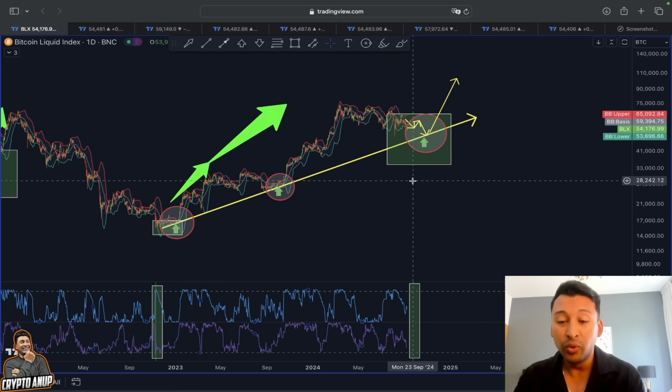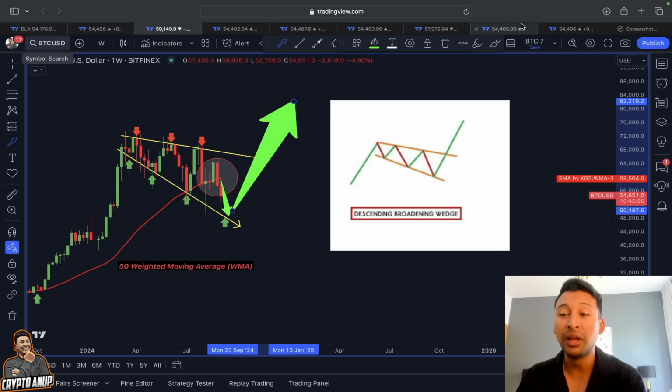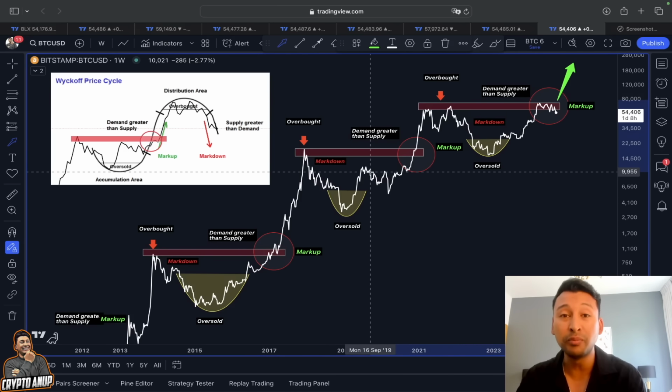And even this Williams %R and ATR normalized after reaching the bearish target could be giving us a buying opportunity. So in case of doubt, I suggest you guys to simply zoom out. So please guys, use dollar cost average, do not over leverage yourself, and use proper risk management, because the market right now is expected to be very, very volatile.